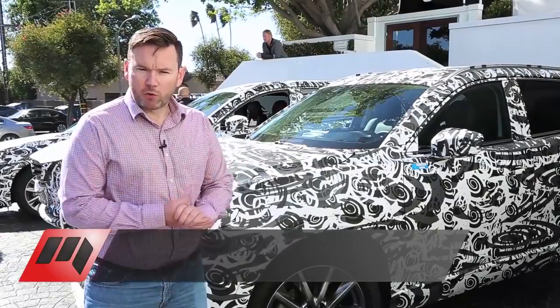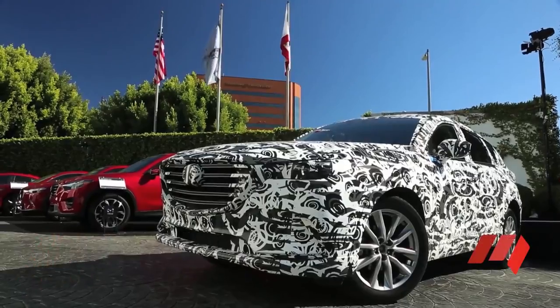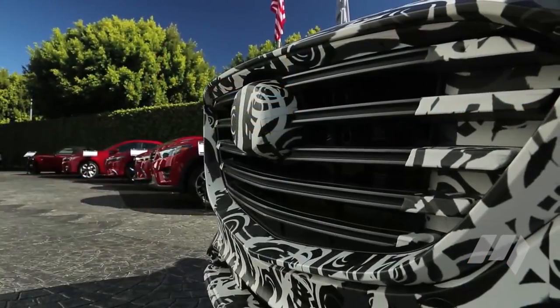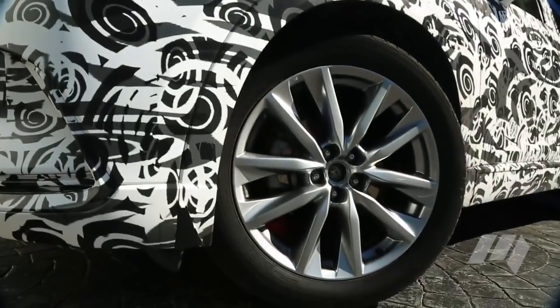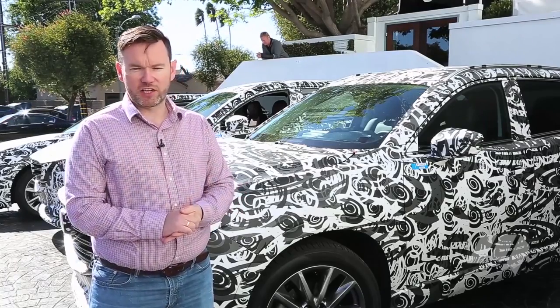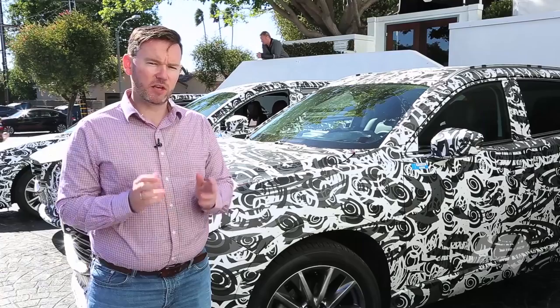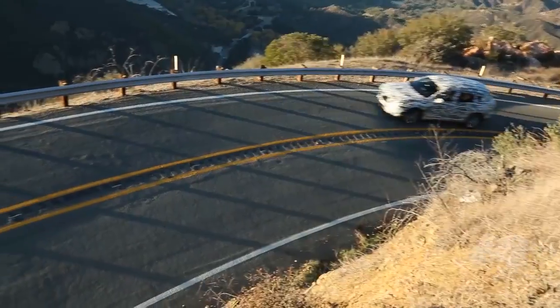Well, just ahead of the LA Auto Show, Mazda's going to give us a drive of their all-new CX-9. This is the second generation CX-9, and it's going to be available in petrol only with a new 2.5 litre turbocharged engine. It's going to be available in front and all-wheel drive. We're not quite sure what we're getting in Australia just yet, and we do have to emphasise that this is a prototype car, but let's go and hit the road and see what it feels like.